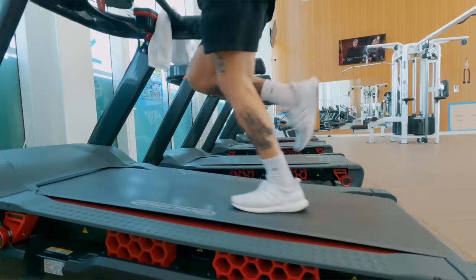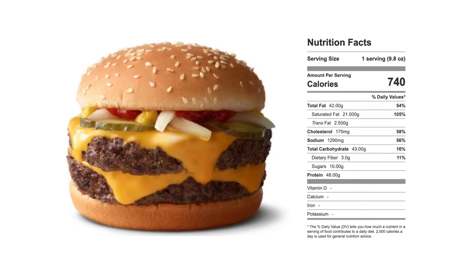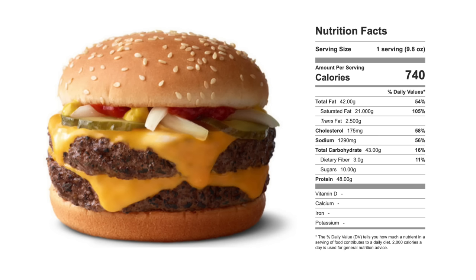Look how intense and hard I had to train for a complete hour just to burn a little over 600 calories. If I would've gone to McDonald's right after and had a double quarter pounder with cheese, that one burger would've been way more calories than all the calories I burnt in an hour. Where I could have otherwise made a healthier and smarter decision and eaten something with half the amount of calories and the same, if not even more, amount of protein to fuel muscle growth.